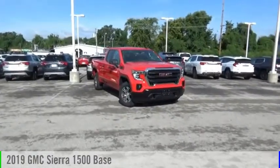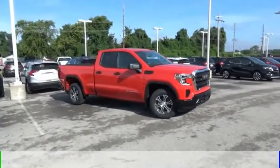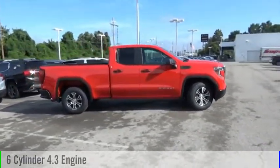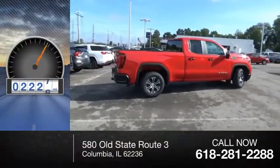Come test drive the 2019 Sierra 1500. This vehicle is powered by a 2-wheel drive, 6-cylinder, 4.3-liter engine and comes with an automatic transmission. This vehicle has less than 3,000 miles.